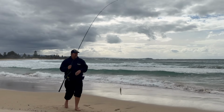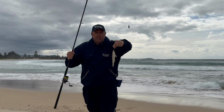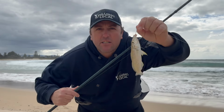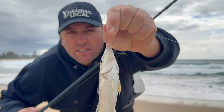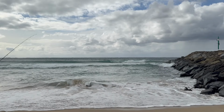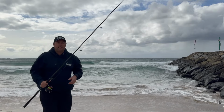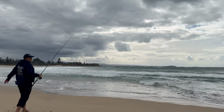All right. We've got ourselves a fingerling sand whiting. So just a baby little sand whiting, but it's our first cast. Lip hooked, it'll be going straight back. Boom, there they go. Right. Catch and release, he's released. Right, we'll go for cast number 2.